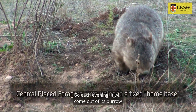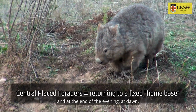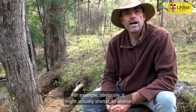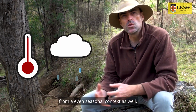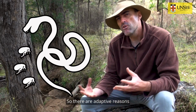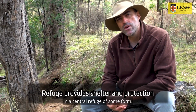So each evening it will come out of its burrow and go out across the landscape foraging, and at the end of the evening, at dawn, it will return to the shelter of that burrow. There are clear advantages to having a central refuge to return to periodically. For example, it might shelter an animal from fluctuations in the environment, such as temperature changes, rainfall, all sorts of different things, even in a seasonal context as well. It might also provide protection against potential predation, and to some extent parasitism. So there are adaptive reasons why a lot of species invest heavily in a central refuge of some form.